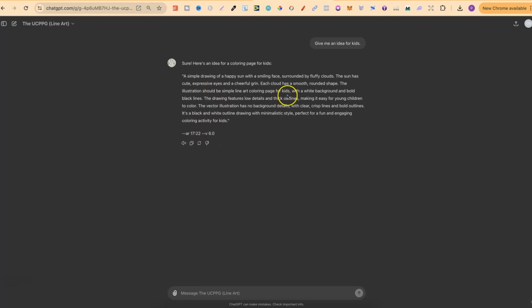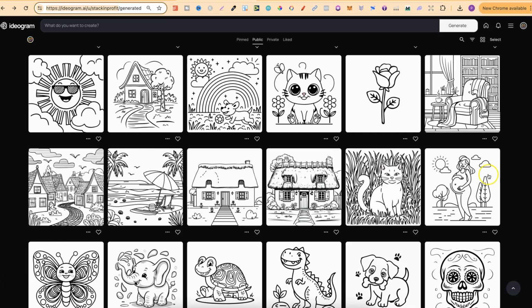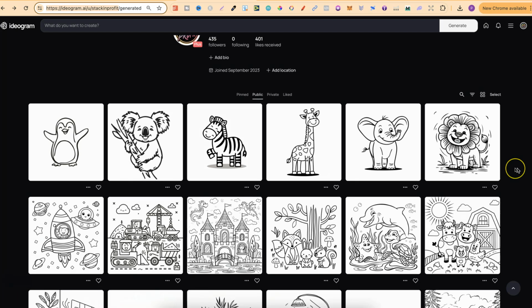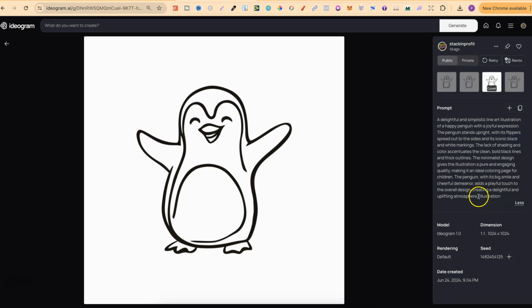Now, this one just here is a happy sun with a smiling face surrounded by fluffy clouds. Now, let's go ahead and actually take this prompt. We're going to copy this. Let's come over to Ideogram instead. Now, all of the colouring pages that you see just here were actually magic prompts. So if we click onto one of these, the prompt just here wasn't created with my generator, but it's a magic prompt which came from my own prompt.